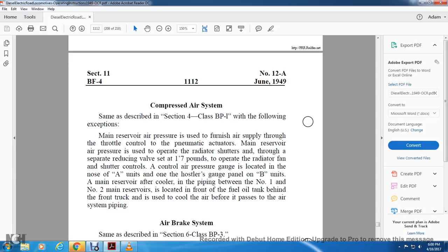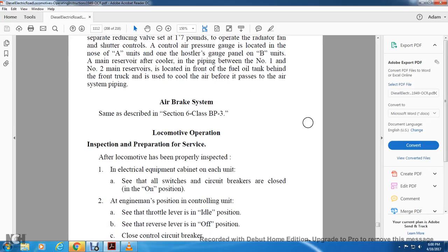with one gauge on the B units. Main reserve air aftercooler of the pipe between the number 1 and number 2 main reserve is located in the front of the fuel oil tank behind the front truck. It is used to cool the air before it passes to the air system piping. The air brake system is the same as described in Section 6, Class B33, Locomotive Operation Inspection Preparation for Service.